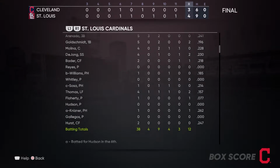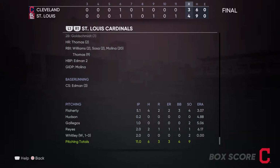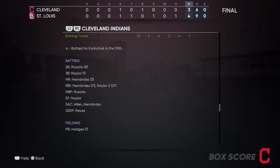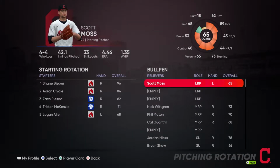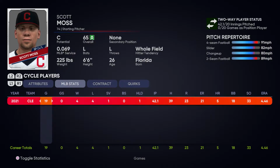Cody Whitley gets the win. Moss gets the loss. And the player of the game goes to Arenado. We were up 2-0. We just couldn't close it out. St. Louis came alive in the 6th and get the win. Now, speaking of Scott Moss, he did give up the run there. Technically, it wasn't an earned run, but he has not really pitched that good this season. He's 4.46 ERA, and he's a starting pitcher. I'd like for him to get some starts.